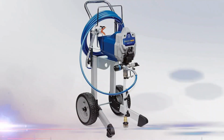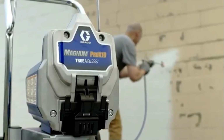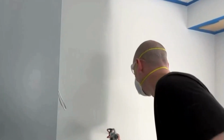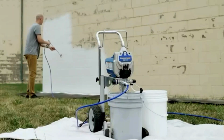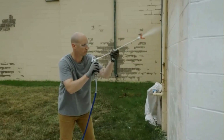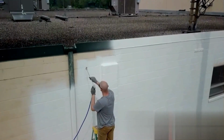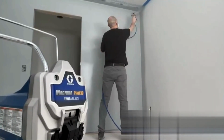Number 29. Cart Paint Sprayer. This heavy-duty paint sprayer delivers a smooth, even finish on walls, fences, decks, and large furniture projects with no need for roller marks or brush strokes. It's built tough with a cart for easy movement and handles thick paints without thinning. You'll appreciate the adjustable pressure control to dial in the perfect spray if you're working indoors or outdoors.